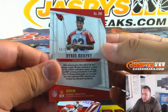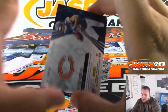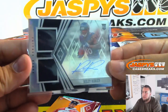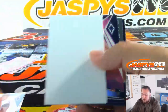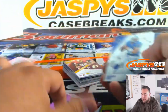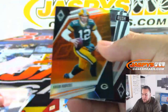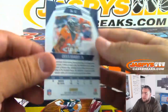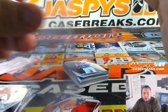David Johnson, Adrenaline Rush to 299. Murphy to 99. And Riley Ridley, Jersey Auto for the Bears. Jared Stidham to 199. Drew Brees QB Vision to 299. Rodgers to 99. Chris Harris Jr. to 299 for the Broncos. And Ed Reed to 75 for the Washington Redskins.